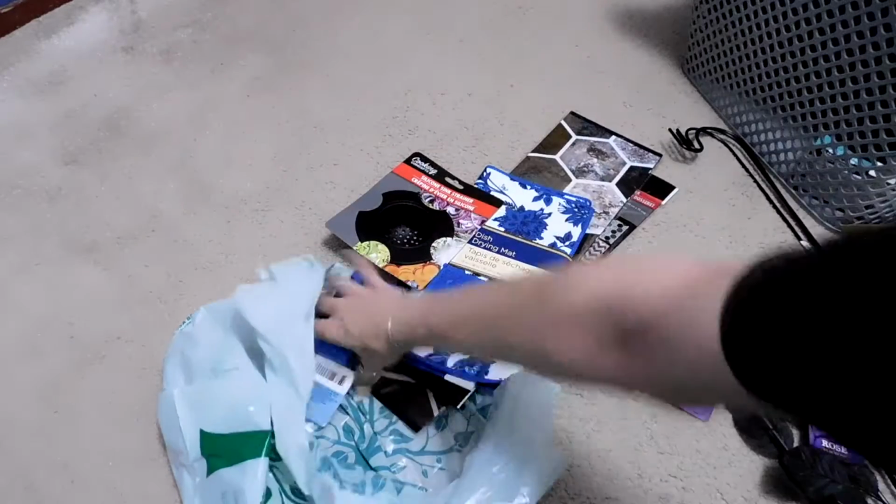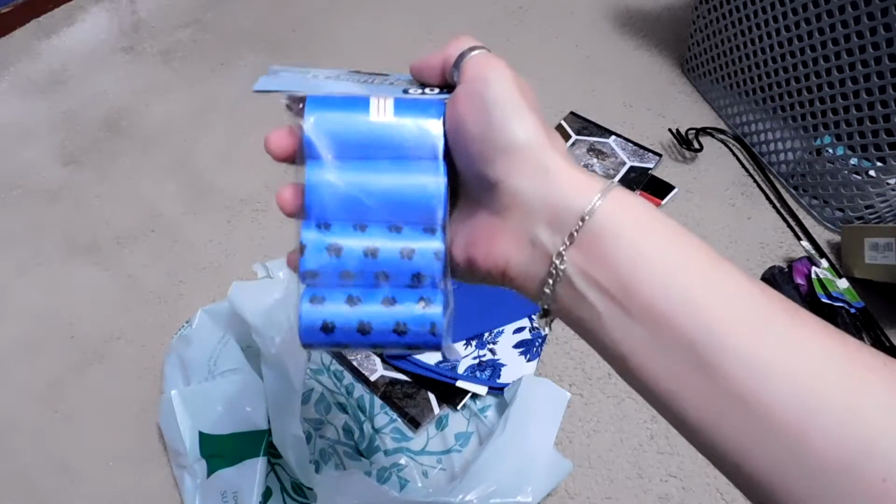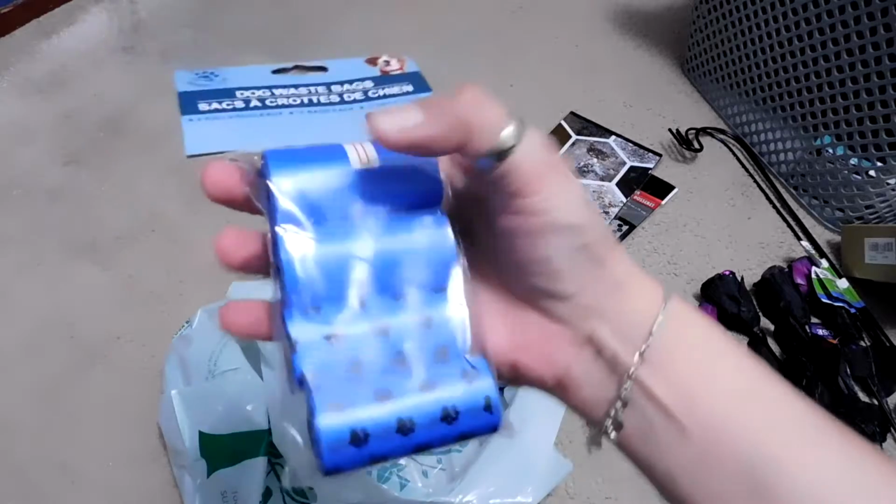Moving along. All right. Poop bags. I don't need to explain these. We don't have a dog. We have a cat, but I need poop bags for his litter box. Okay. Oh, they are 60 count.